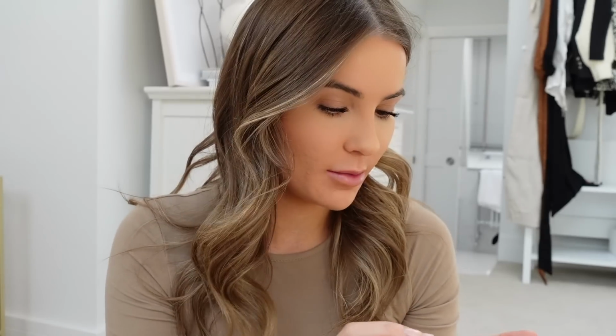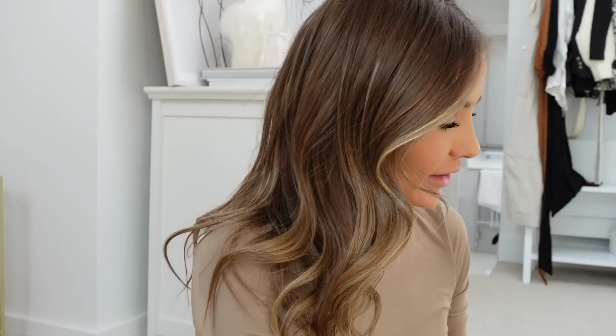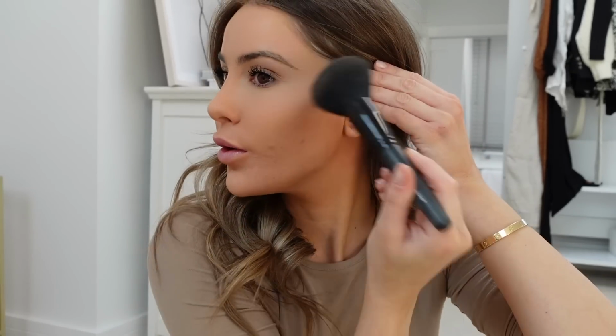So I'm gonna go in with bronzer, the L'Oreal Back to Bronze. L'Oreal makeup is my go-to in summer. I absolutely adore it in summer. It's just always so nice and lightweight, and I don't know why, but it's definitely my summer makeup. So I'm gonna just bronze up my face again. Take this down my neck. Just do a little bit there.